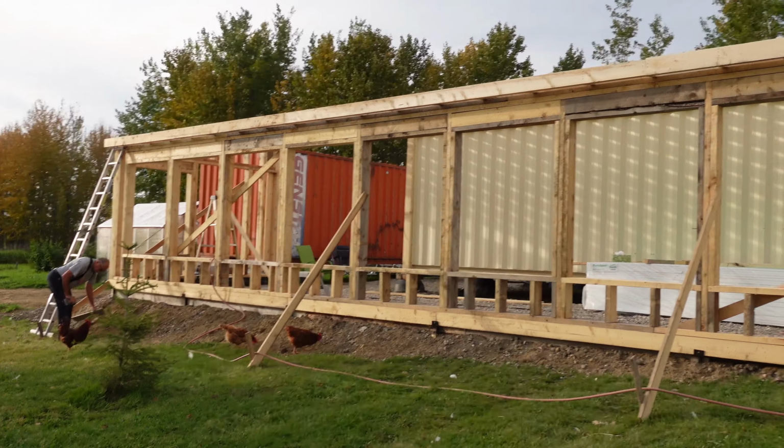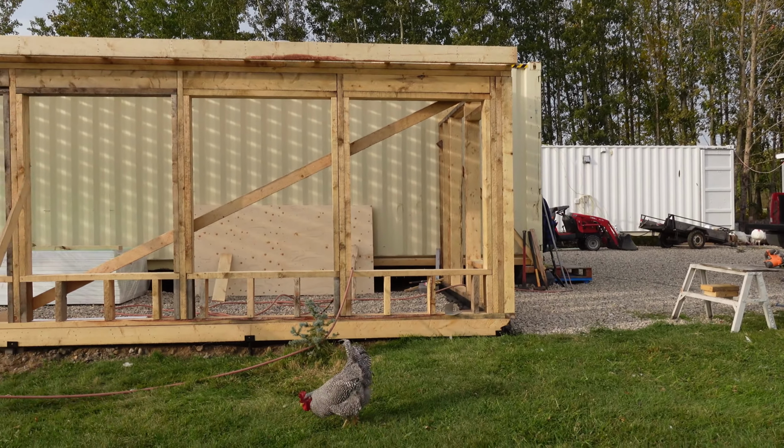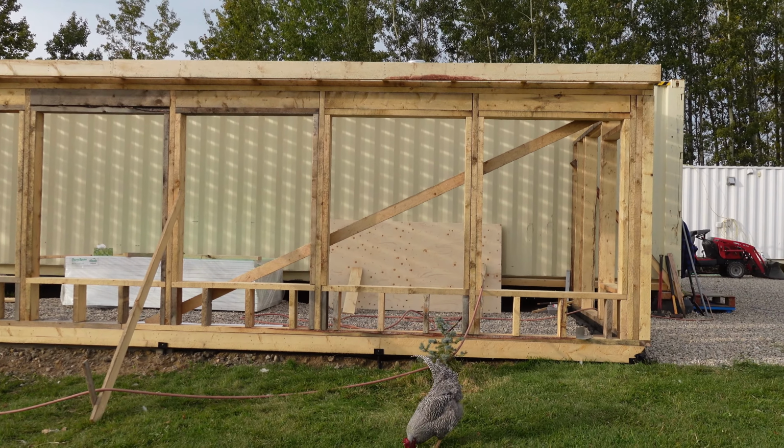Last of the fascia done. Now we can start shading this wall so we can get the windows in.